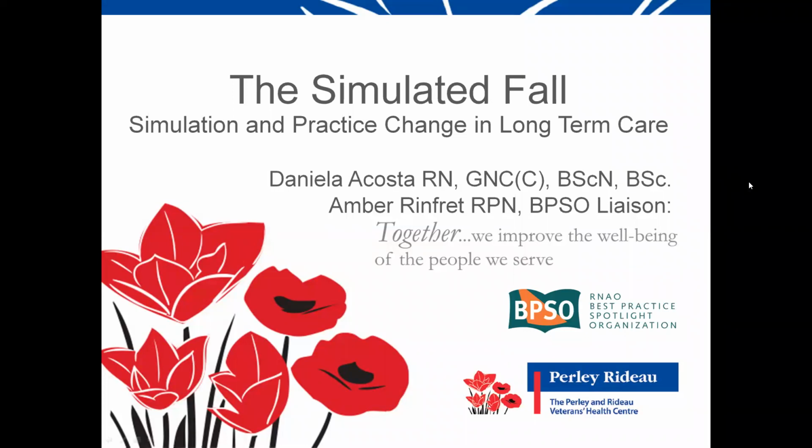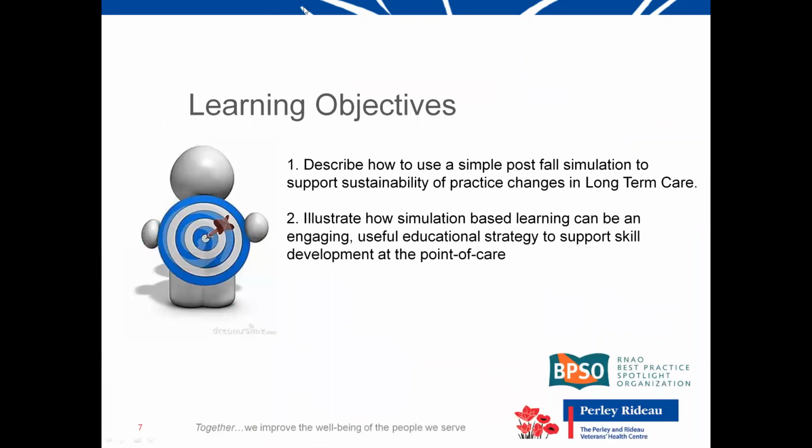Today, we're so excited to share with you how we built a very simple post-fall simulation in long-term care. It was meant to support the sustainability of best practice changes within our facility, specifically related to improving the quality of how staff were doing post-fall assessments, and how they were coming up with ideas for strategies to prevent falls. We'll talk about why and how we ran the simulations on 6 units.